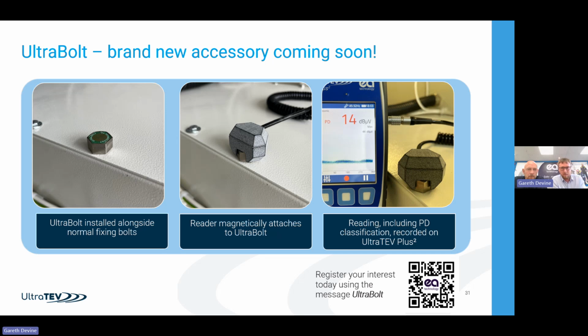So to me, there's no one-size-fits-all in the PD world, but this is yet another tool in the box. It's one we've had a lot of interest in the early days, but we are at the stage of looking at beta trials. If you are interested in this, please get in touch. We're looking for a couple more people to sign up for beta trials. If you're unlucky enough not to get selected for that, then by registering your interest, as soon as this product's finalised, we'll come and demonstrate it to you and make sure that you're given the early information. So please do get in touch.